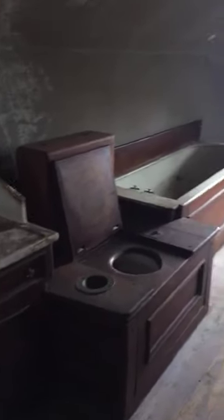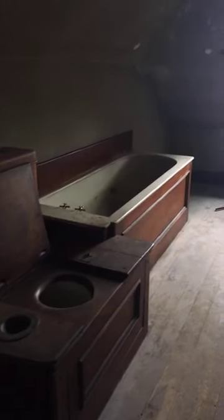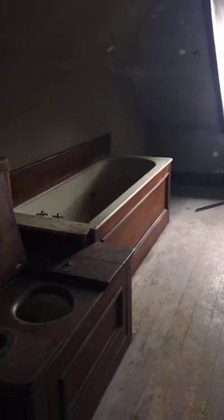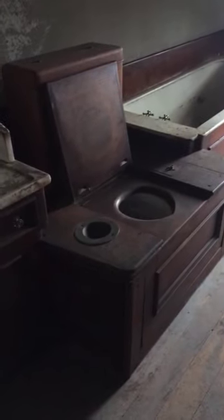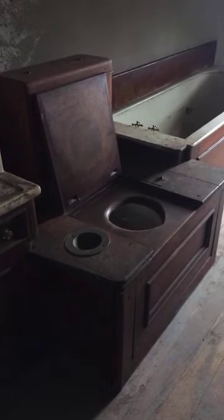Another feature of this house is the third floor bathroom. And this was a very early example of an indoor bathroom, and just another sign of Plummer's wealth. And it's wood, which people later on realized for sanitary reasons that porcelain was much better.